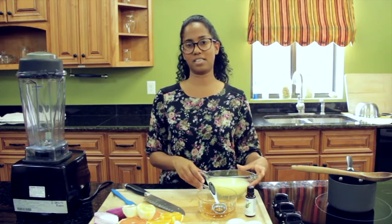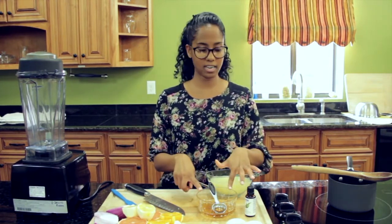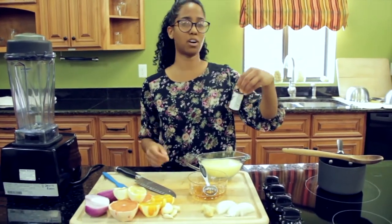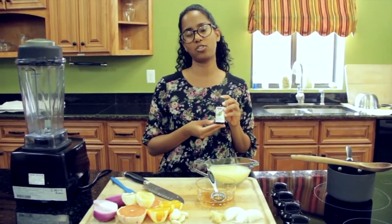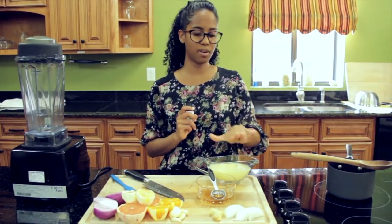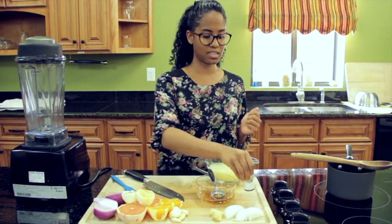All you need is some lemon juice that we've already squeezed here, some honey, onion, ginger, and then a couple drops of eucalyptus. Now, this is optional. It really gives it that extra boost to the cough syrup. If you didn't have this, just go ahead and use your lemon, honey, and onion. But we're going to put everything together.